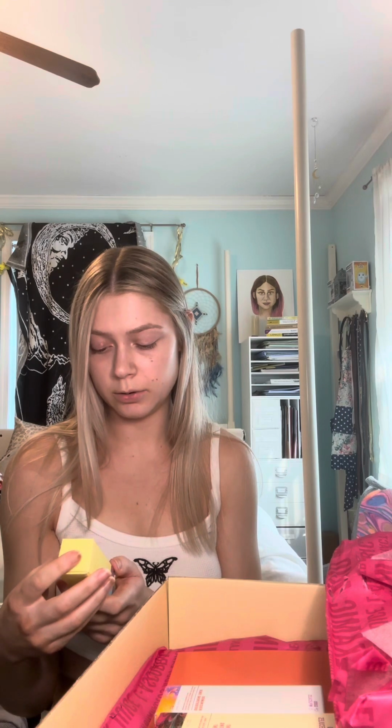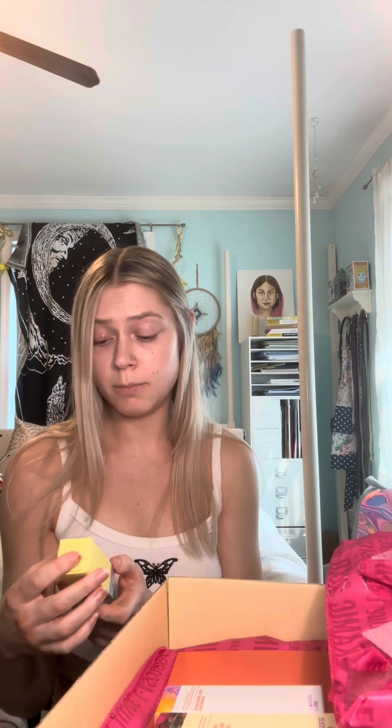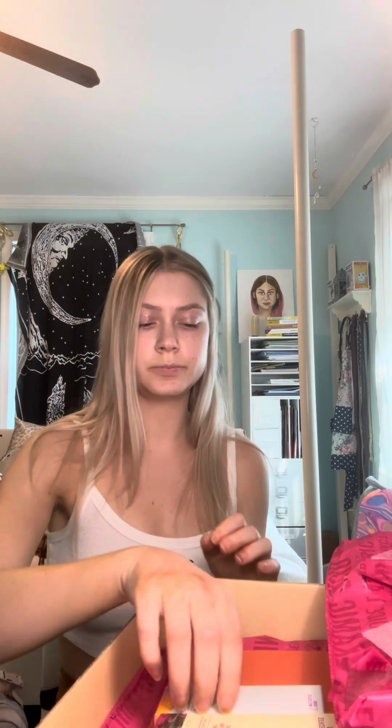I honestly don't know what that is. I'm assuming that's a flower. Sea buckthorn oils. Cool. Okay, then this one is the Niacinamide Brightening Toner.